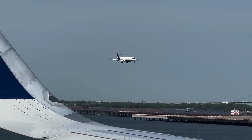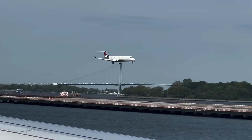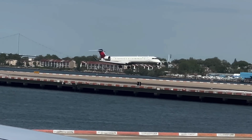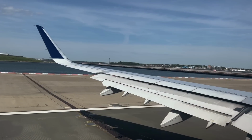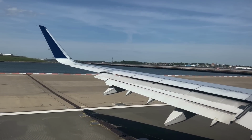Delta 1286, contact New York Departure. Delta 846, runway 13, clear for takeoff. 13 clear for takeoff, Delta 846.